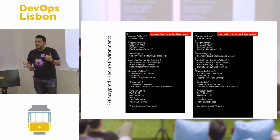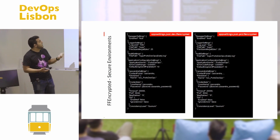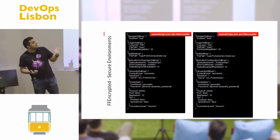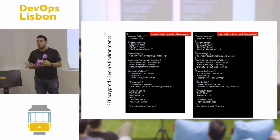And this is the other file that was missing, the FF encrypted. So this is basically the application configuration files. In the case of .NET, it will be appsettings.json, right? But you put the extension .environment.ff encrypted.